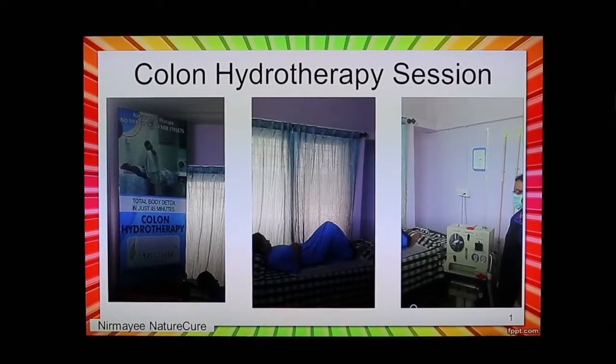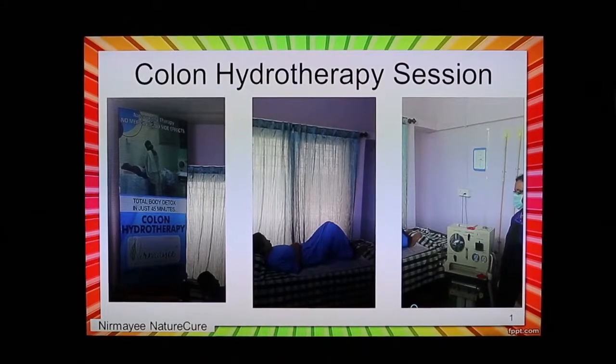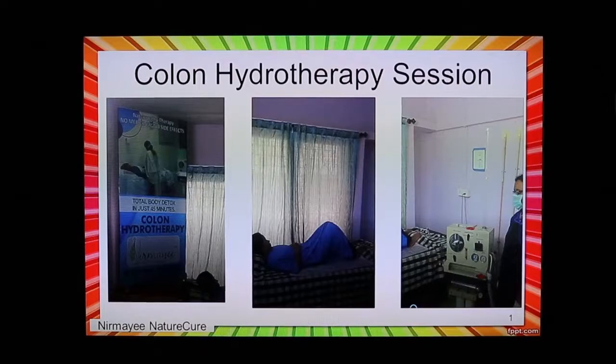This is the facility at Nirmayee. Here the patient has to change into a gown and lie down on the bed for 45 minutes to 1 hour, and a special machine is used, with sterilized equipment for every patient, and clean, pure water is inserted into the colon and the colon is cleaned.